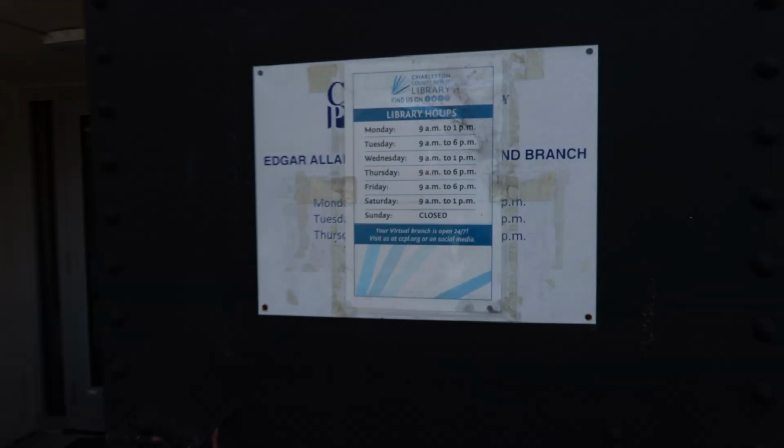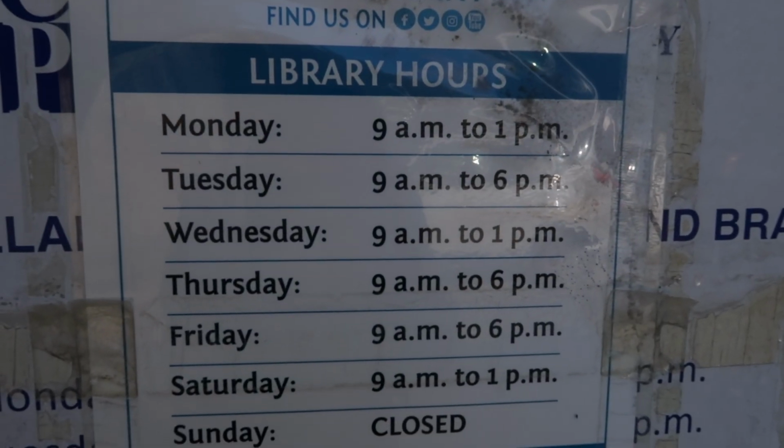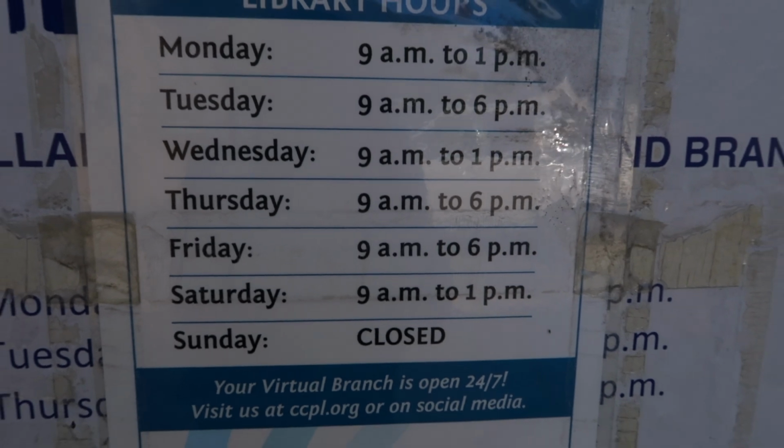Right here is some library hours, in case you would like to come by and visit. It is closed on Sundays. Well, I come inside, but they're having some kind of library party in here, like a get together.